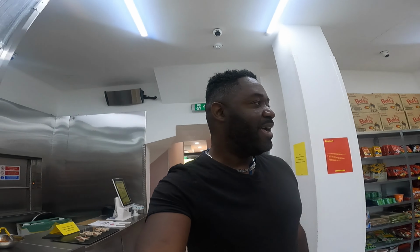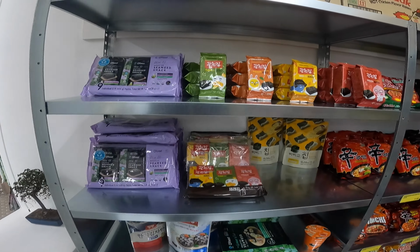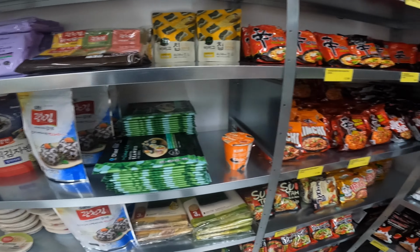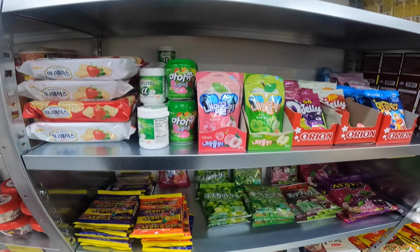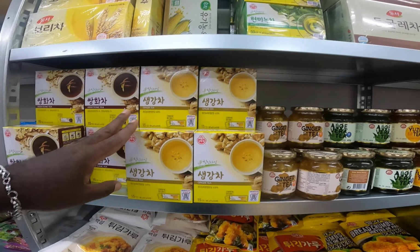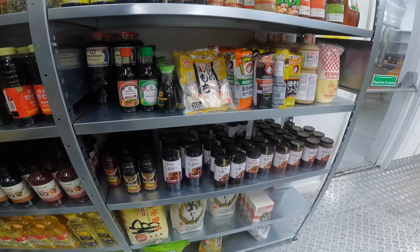Right, so this is the back. It's also a convenience shop, so you can buy other stuff as well. Obviously you can buy some ramen noodles, got some kitchen cloth. This shop is really fully loaded, you can get most things here. Got your ginger teas, oil. I do believe these are Korean brands.